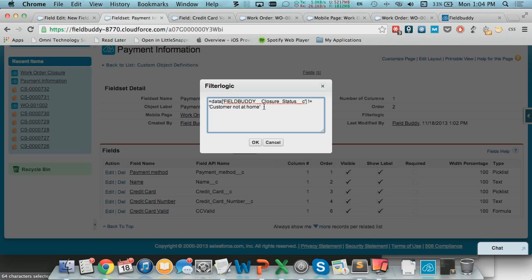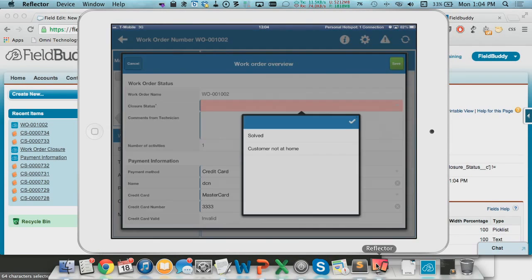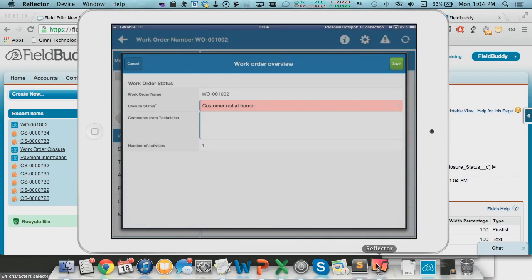I will sync the application. And when that's done, it will show payment information. But if I say my closure status is customer not at home, those fields disappear. It's not needed. So I think this is pretty cool. It's not possible in the standard fields, standard page layouts in Force.com. We found a way to actually do this and still be able to define your fields in the same way you would as you would do in Force.com.